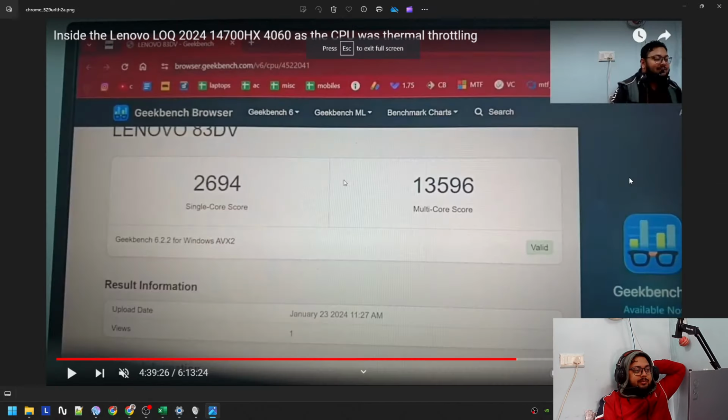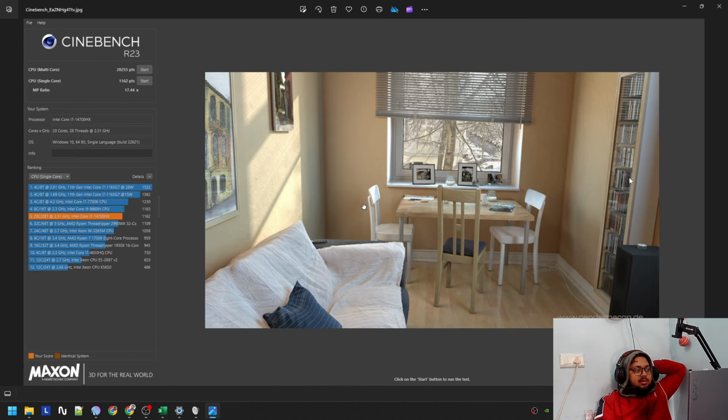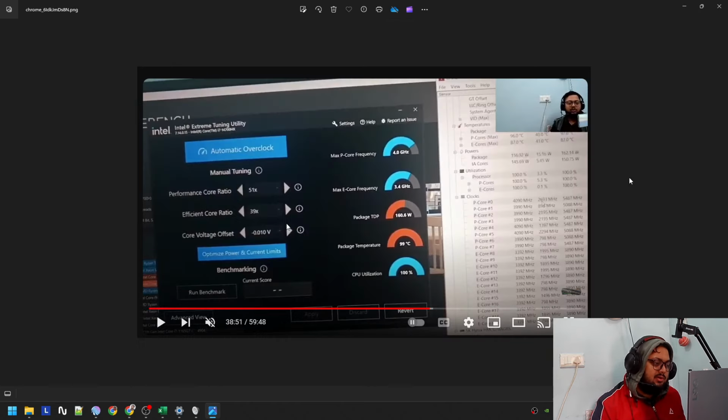Oh yeah, here are all the benchmarks. This is, I think, in normal mode. This is in battery saver mode. I didn't realize I was in battery saver, but on that it's 2255. This is completely battery mode.